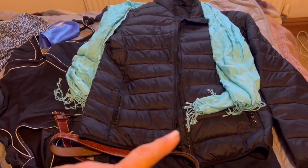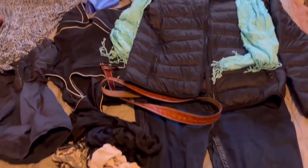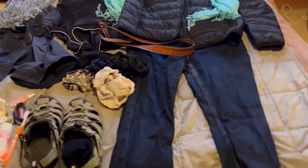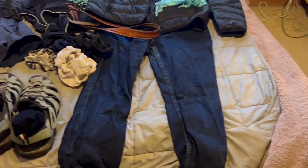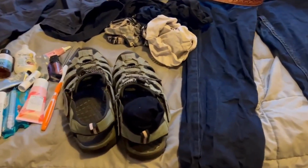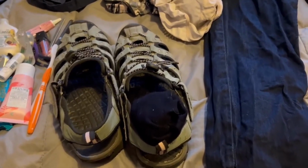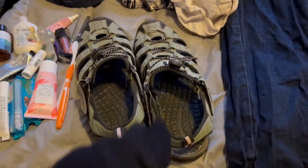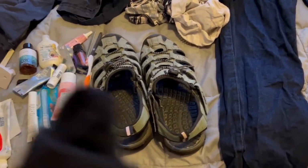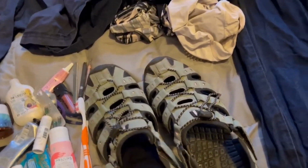The scarf will keep me warm, it'll keep me cool, and also if I go into a mosque or something, I can use that scarf to cover my head. I have jeans, I have a belt. There's another issue, which is a bit controversial. I'm wearing sandals with socks, right? They are thin cotton socks, just to get on the plane. Once I arrive there, I'm sure I won't need the socks.